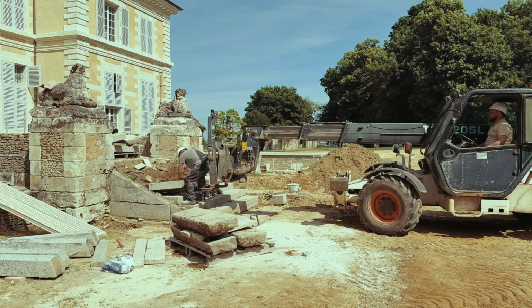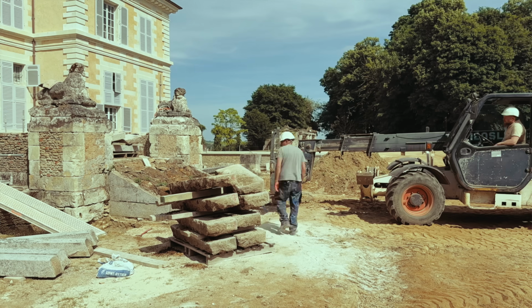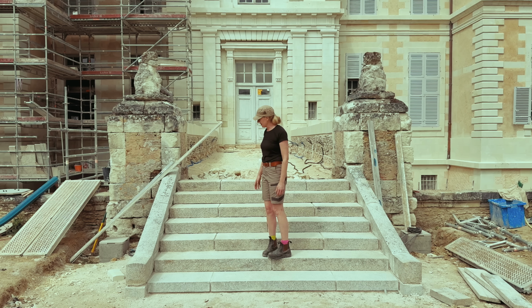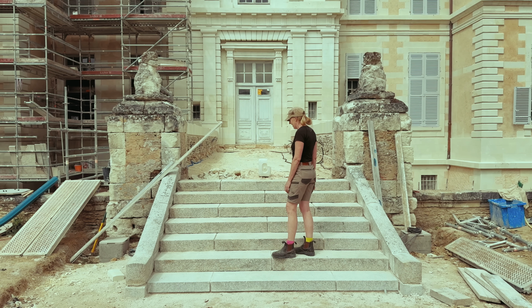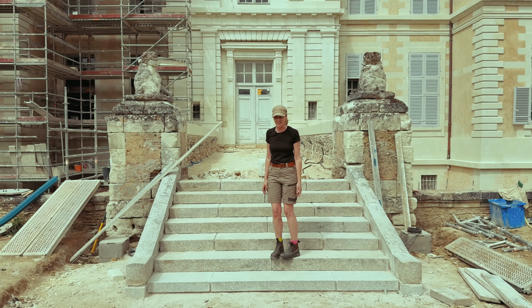And you saw that when our stonemasons removed the granite steps, all that was shaping the steps was earth, and so these steps now have a solid foundation and will last for centuries to come, no doubt, and just such a beautiful entrance to the southern side of the chateau.